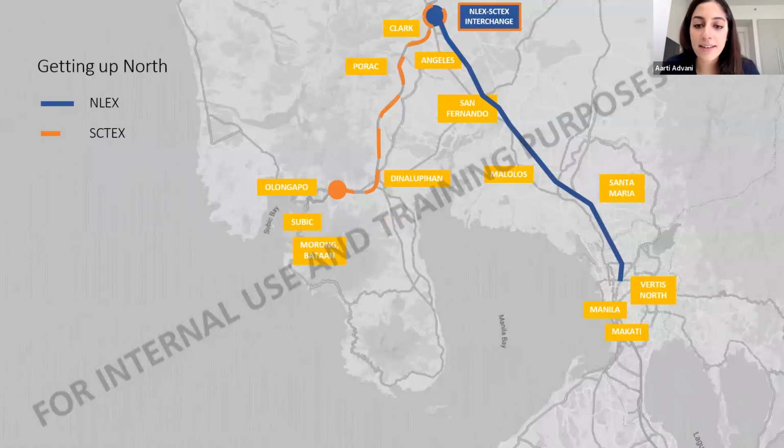So currently, we have the NLEX SLEX connector, which has shortened the travel time. Instead of taking you 1 hour to reach NLEX, now it will just take you 20 minutes to reach NLEX from Manila. And there are additional infrastructures as well.